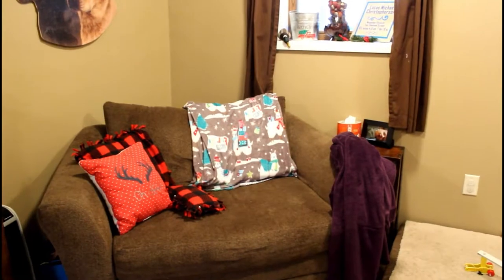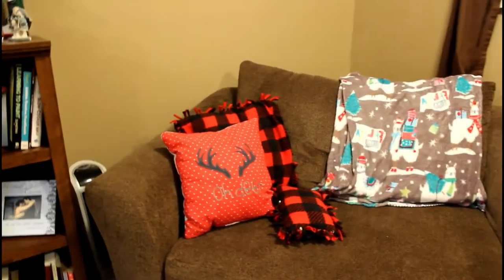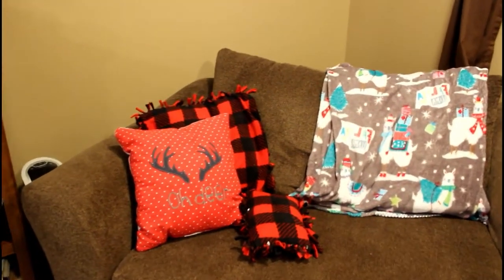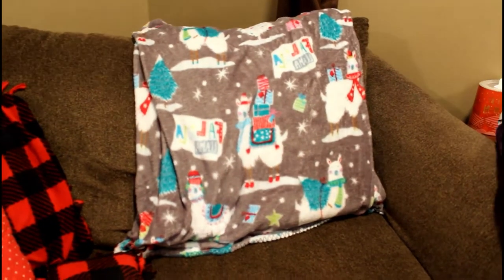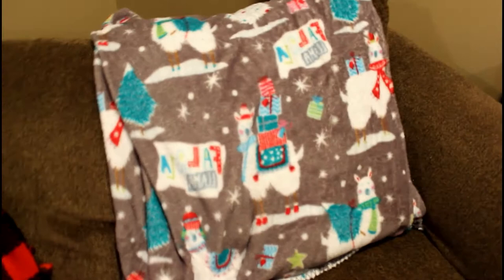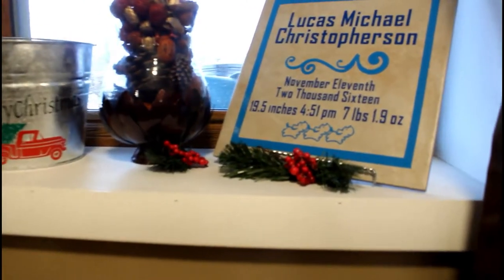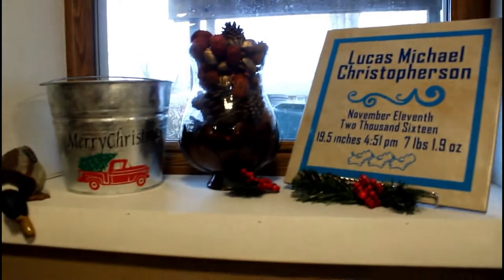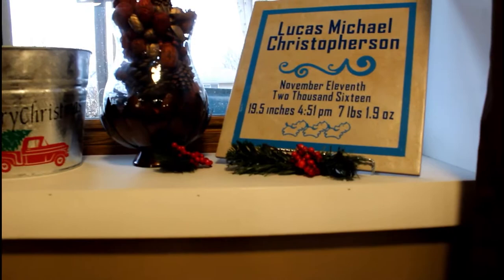So this is my little reading nook over here. I've kind of made it all my own. The buffalo plaid again with the Oh Dear pillow. This blanket I got this year at Walmart for $5. It's a Fala Llama, which I'm absolutely in love with. And then I've got the Fala Llama Kleenex there. And then over here at the window, I've got just our normal decorations with the Merry Christmas bucket and the little sprigs of tree and berries there as well.